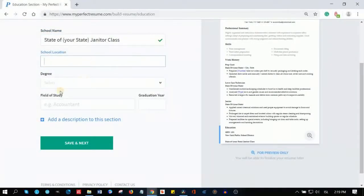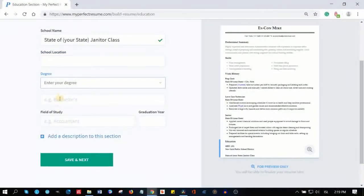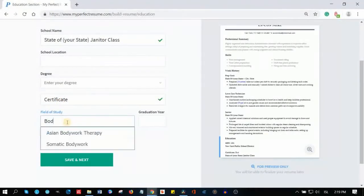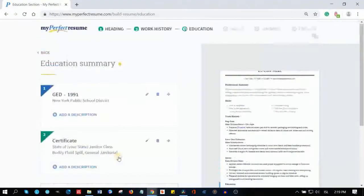School location, put the name of the location, and under the degree, enter your own degree, and if you got a certificate, put that there. Field of study, blood spill, or bodily fluid spill, general janitorial, and then the year that you graduated, and then save that.